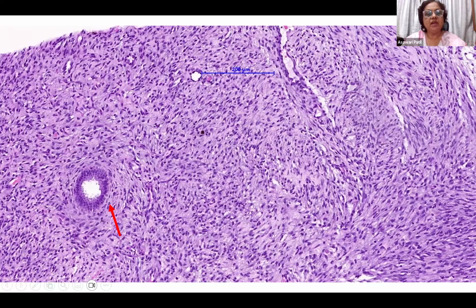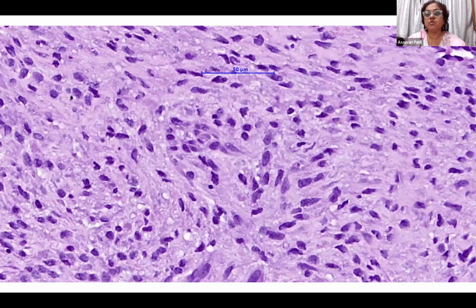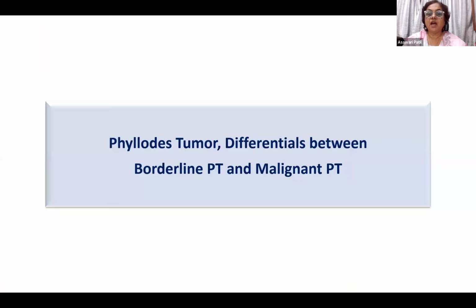Now, this is a clue. When we get a spindle cell tumor with a benign epithelial component, typically showing intracanalicular type or some pericanalicular type or some leaf-like arrangement, this aids in diagnosis of fibroepithelial neoplasm. Now, particularly this case, where there is a 16 centimeter mass, high cellularity, stromal cell atypia, our diagnosis is going to be again Phyllodes tumor. We are looking for mitosis, not so often. It's difficult to get them. So we said this was a Phyllodes tumor.